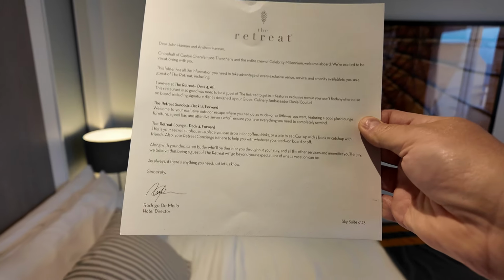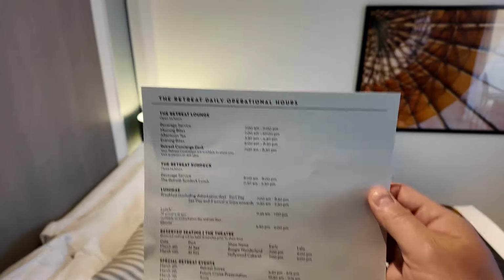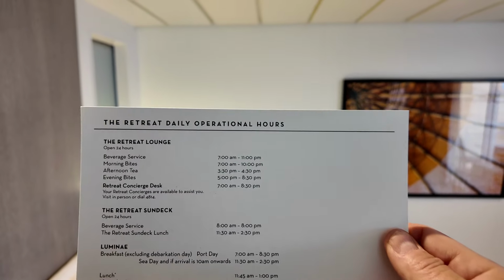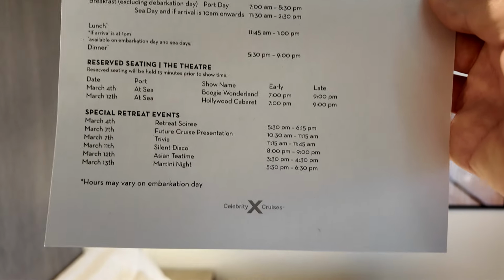So there's some information on the facilities. You've also got the sun deck and the retreat lounge. Here are the operational hours. I know this has got some dates on, but generally it gives you an idea as to what is running and when. There we go.